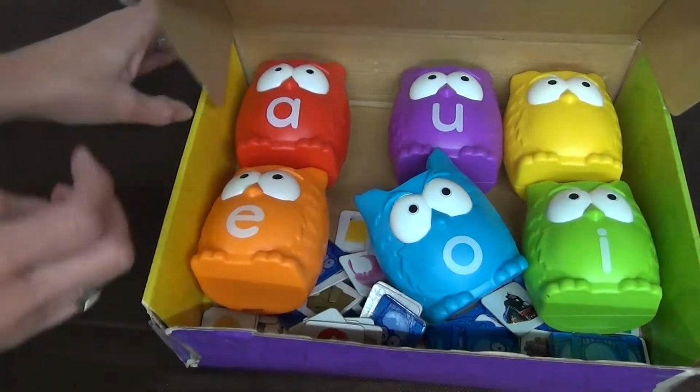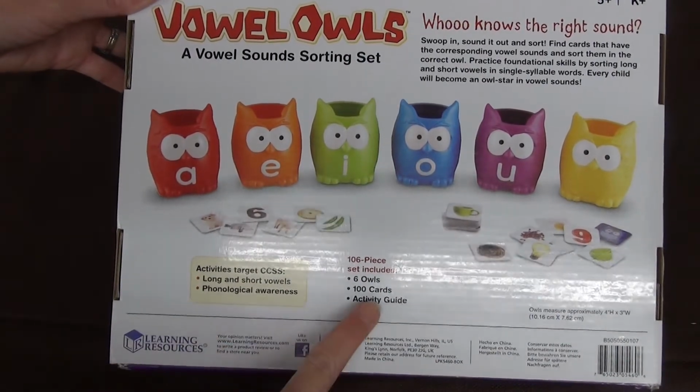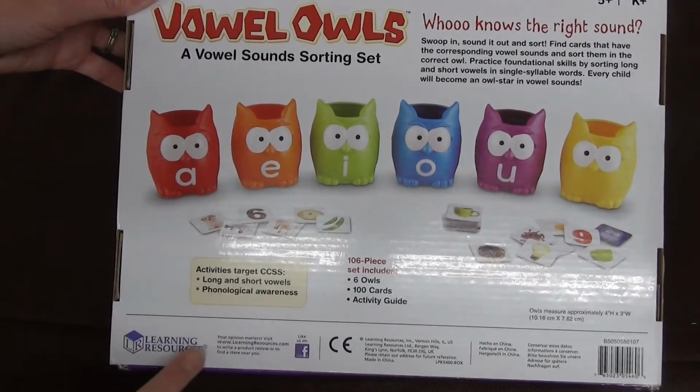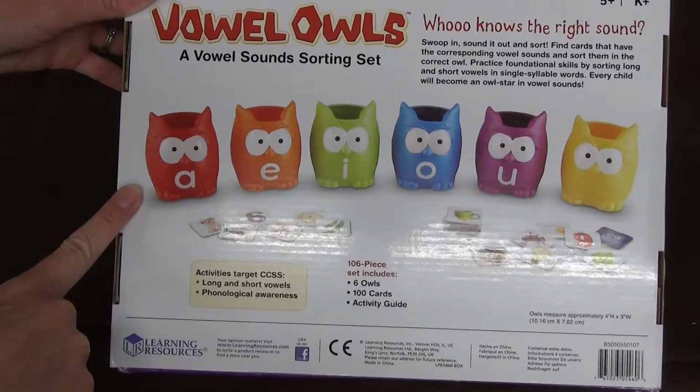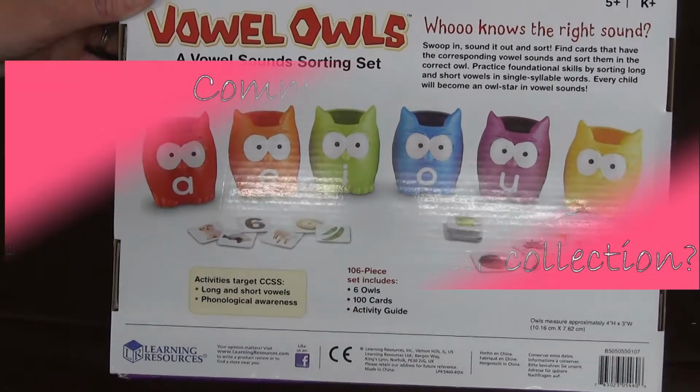Here's the back of the box that says that it's grades K plus or ages 5 and up, and it comes with 100 cards and your 6 owls. And so this is a really fun little game for practicing those long and short vowel sounds. These are some of our favorite games right now.